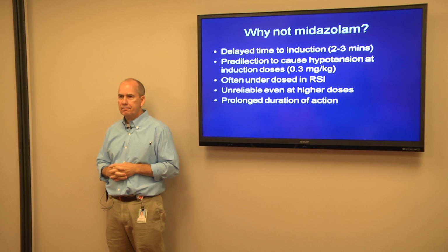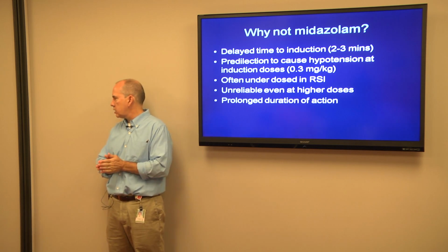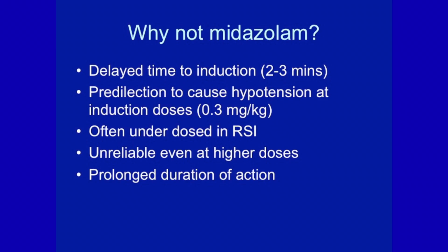So why not midazolam? So not reliable, delayed induction time, reliable doses get you into profound hypotension, with a markedly prolonged duration of action. So if your paralytic's working at 45 seconds and your midazolam's working 3 minutes later, probably not real good. So ongoing sedation after you've intubated them, great drug, not a good intubation drug.